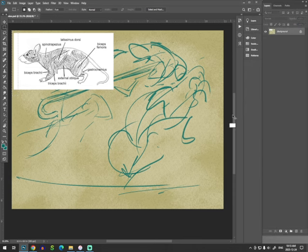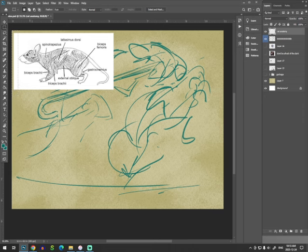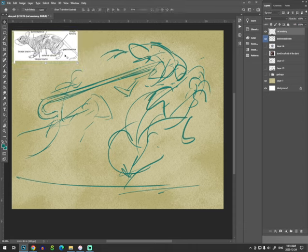Flatten? No, that's not what I want. What do I want? I want to rasterize that layer. Good. I don't know why I'm so obsessive about margins, but I do this all day at work. Okay, let's keep that there, so I don't get two.